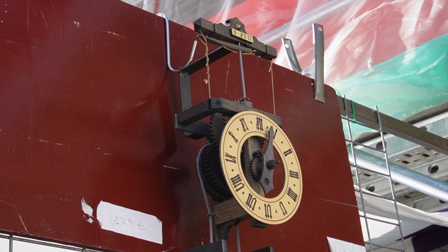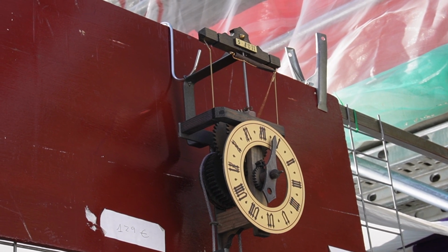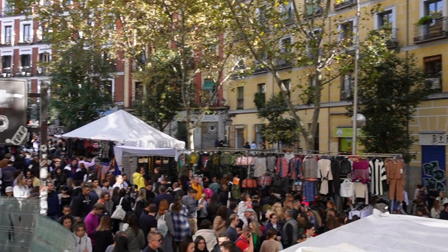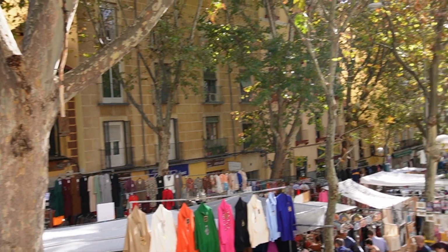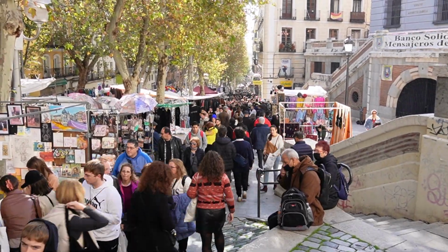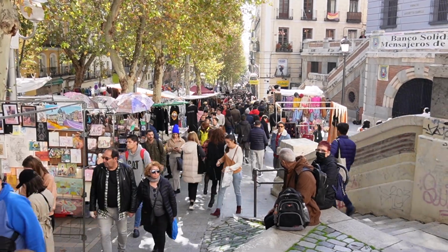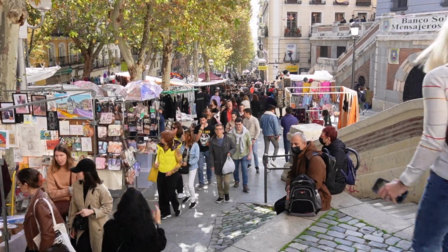And after walking around for probably 2 hours, we still hadn't even made it halfway through. I mean, this place was ginormous. I'm not even sure how far it goes, but if you look really closely, you can just see it extending off into the distance.